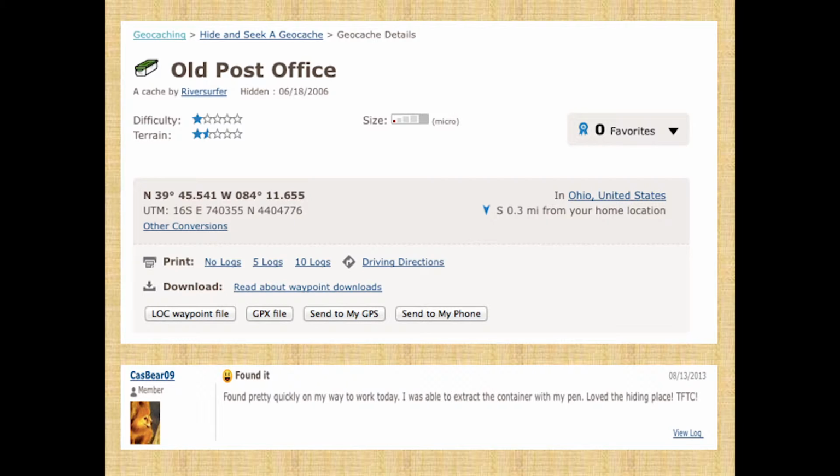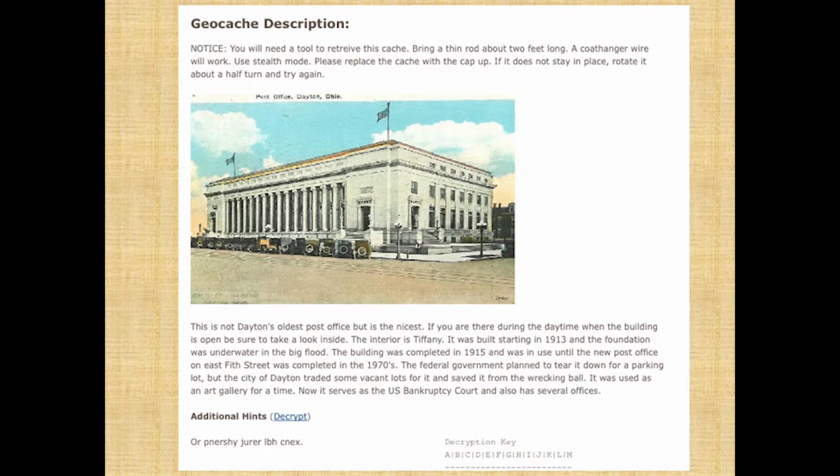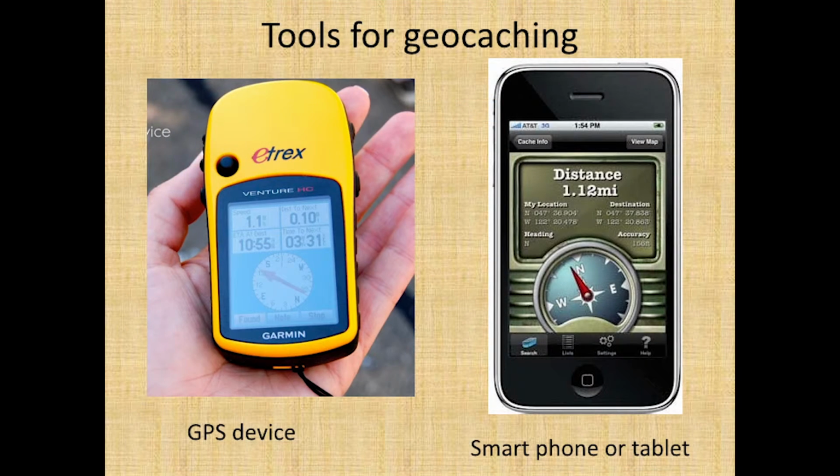But it gives you some hints, and it gives you the size of the container. And it also logs everyone else who has visited before. The nice thing that's kind of educational about this activity is that you can learn something about the place you're visiting. So I was able to learn about this building, the history of it, and all the different uses it had over the years. And I've been taken to many, many interesting places in my own city that I'd never visited before, just through geocaching.